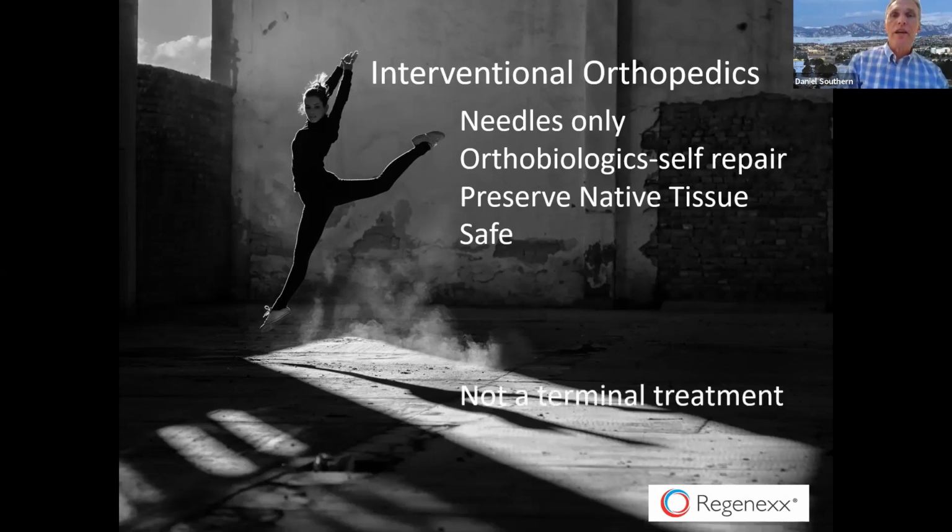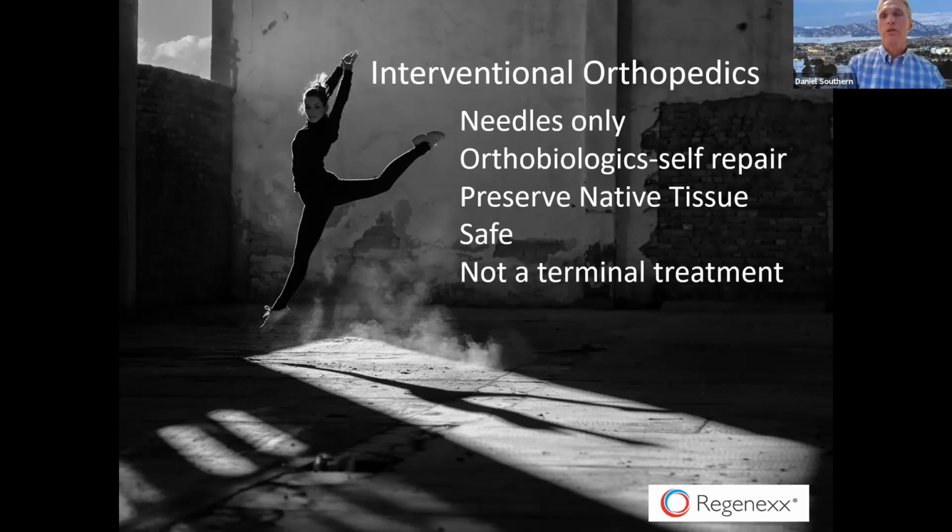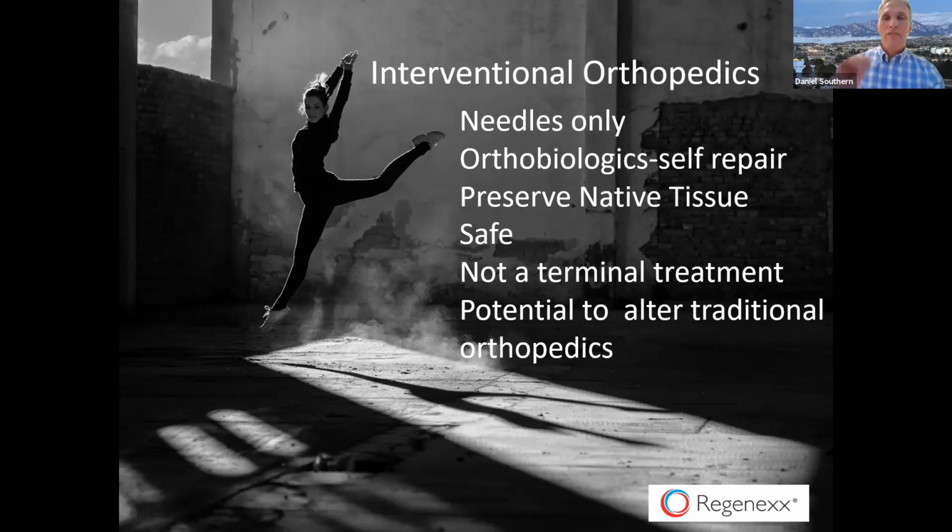What we do is very safe. It is not a terminal treatment. And what we're doing has the potential to alter the traditional practice of orthopedics as we know it.